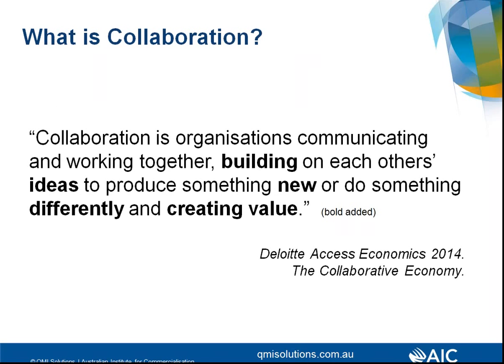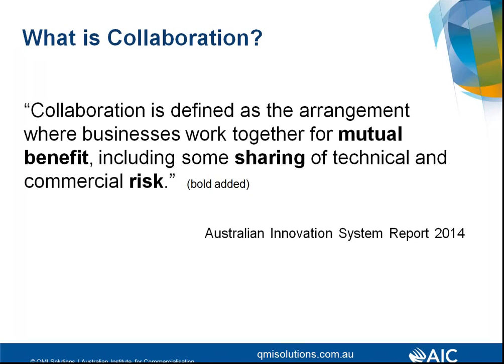What is collaboration? Well, there's a couple of definitions. Let's focus on this one to begin with, where the key idea is on producing something new or differently to create value, and you do it by building on each other's expertise. Note the word communicating and working together, because that's the key of collaboration. Another definition, again, mutual benefit, including the sharing of some technical and commercial risk.